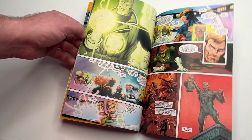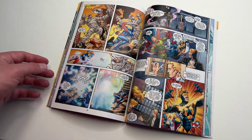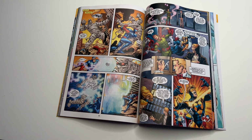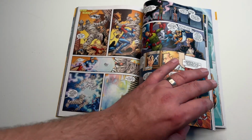You got Guy Gardner, you have Sinestro, who's the first Green Lantern picked, all sorts of shenanigans. Booster is one of the better characters because he's so well-meaning, but he gets into so much trouble that it's just fun to watch him squirm and find his way out of the situations that he puts himself in. So that's a whole lot of fun.